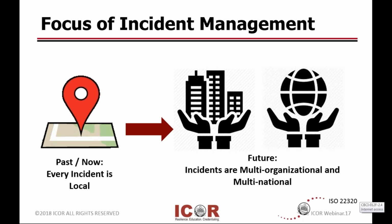And what we're suggesting to you is that in the future, incident management is going to be much more multi-organizational and much more multinational. There's going to be a need for you to start thinking about how are we going to respond if we're one organization responding, or if all of our organization across all of our locations are impacted. And this is going to mean that you have to add to your planning aspects, building relationships between different organizations, and also building relationships within countries where you have locations that are within different countries.